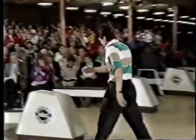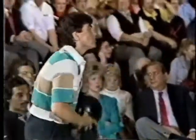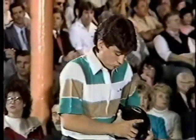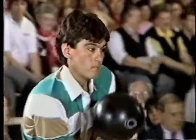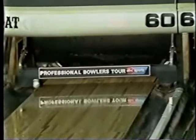All right. Now the task at hand, perhaps, well, without a doubt, the easiest task of this particular game. Needs 1 pin. It's been a little bit bizarre so far. There's a win. And he gets his second strike, a 163 to 153.